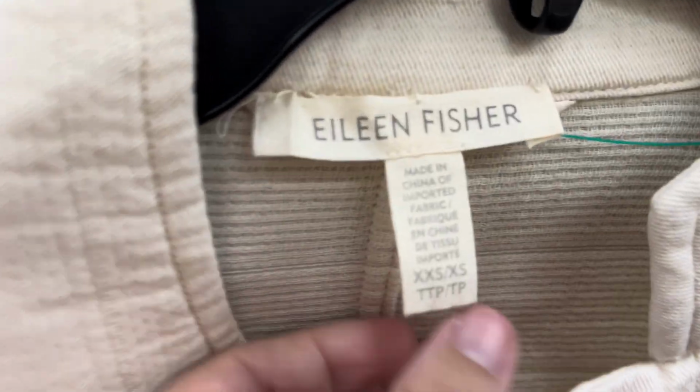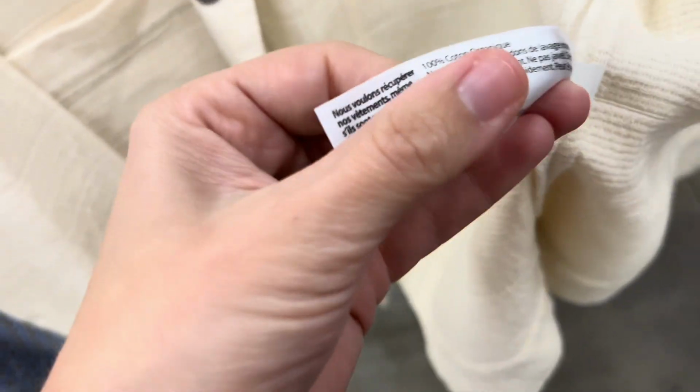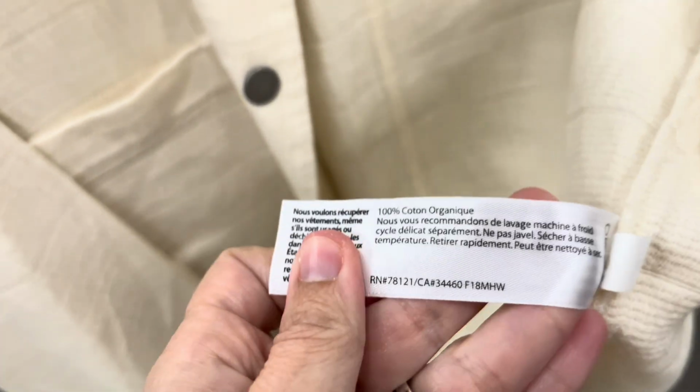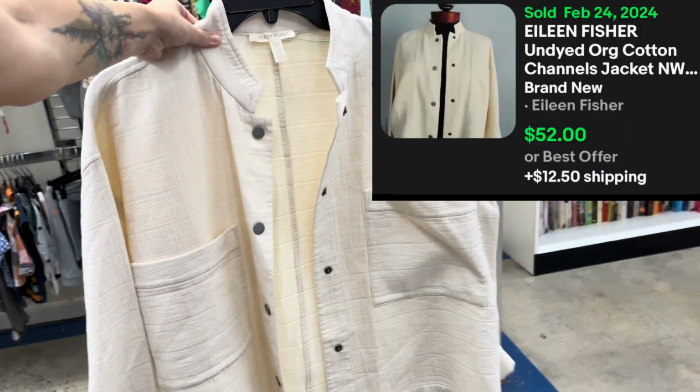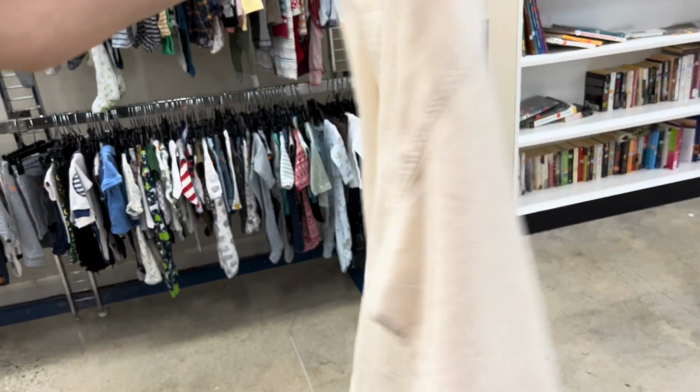Okay, so we are on our way to go see what we can find at Goodwill today, and it's my sourcing day, so hopefully we'll have some good luck. Ooh, I like when the first thing I find is some Eileen Fisher. It is an extra small, but it's kind of oversized. It's made out of 100% organic cotton, so this is a nice piece. I'm definitely going to pick this one up.